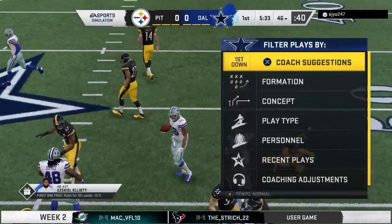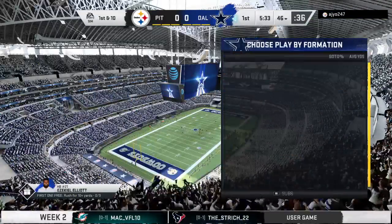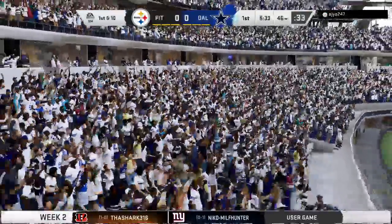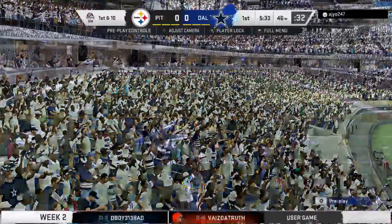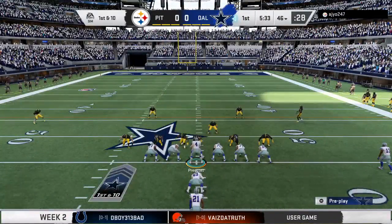Nearly a huge return, as it is. Still a very good one. 24 yards. And the Cowboys will take over the football with a 1st and 10. Good starting field position for them here as they come up 1st and 10.